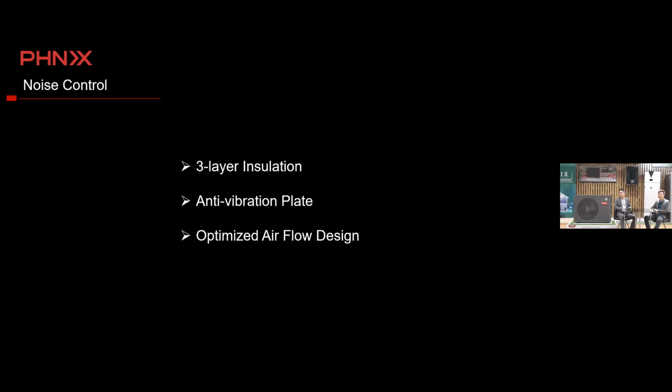Okay. Since this year, we have made new progress on our noise control. We made a 3-layer insulation of sponge. Also, on our new design heat pump, we apply an anti-vibration plate under the compressors. After that, we optimize the airflow design. That means we have a big fan blade and also a big cabinet. If you want to know more about how we control the noise, in our last part on Friday, 26th, we will have a unit disassembled for this R290 unit. You will know how we control the noise.